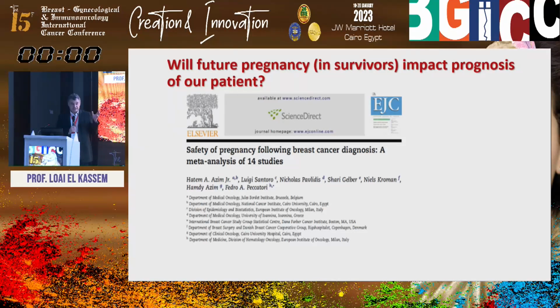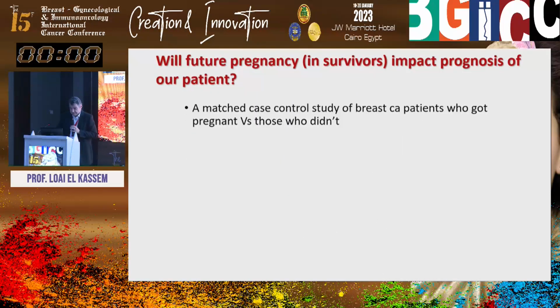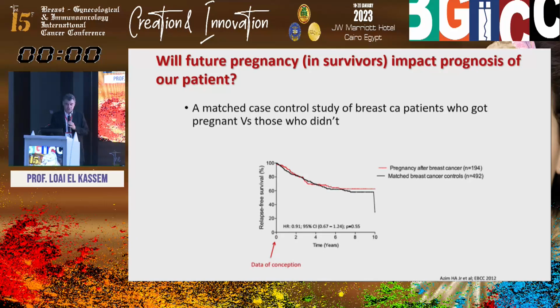Well, we have a meta-analysis of 14 studies. Those are observational studies. We cannot randomize patients, you go pregnant and you do not. You just let them choose, but you follow them. In short, in this study, it appeared like having pregnancy was associated with less mortality and less relapses. Again, we don't know if that's a coincidence or a confounding bias, but at least we can reassure our patient that if she had a further pregnancy, it's not associated with poorer outcomes, not mortality and not more relapse. That's a survival curve for those who went for pregnancy and those who did not.